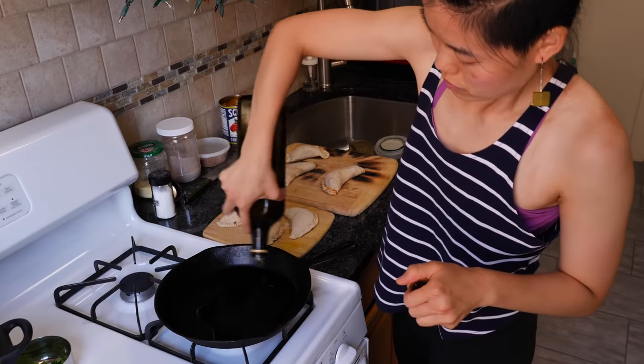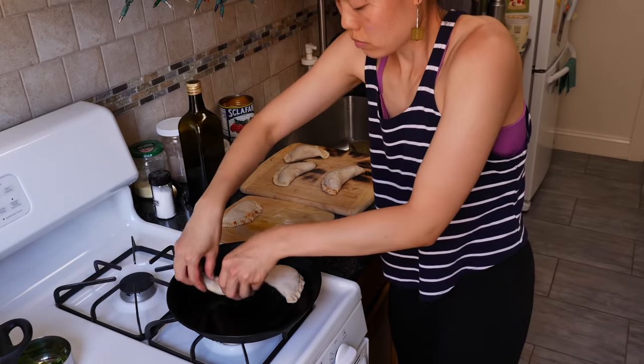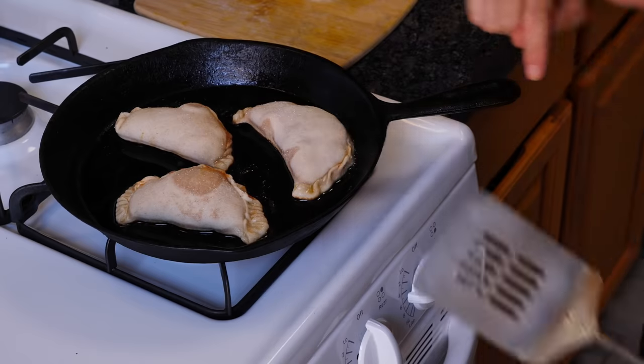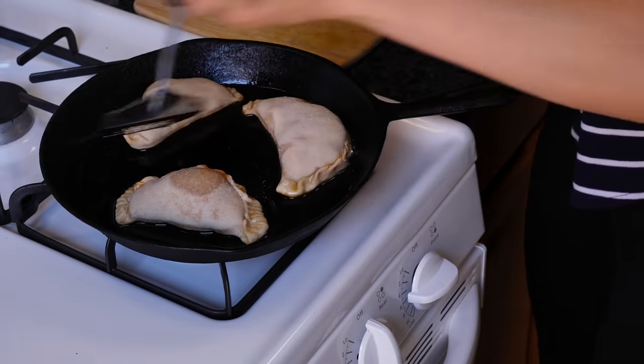We're gonna shallow fry these babies up, medium heat, cast iron skillet, a lot of oil. When you see a bubble happening, that means it's cooking on the inside. The edges should start to look a little bit brown. Go ahead and give it a flip. Gentle, gentle flip.